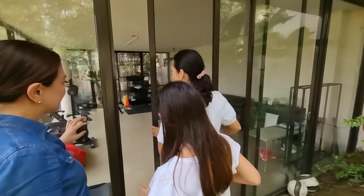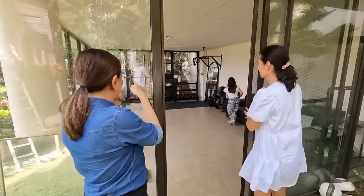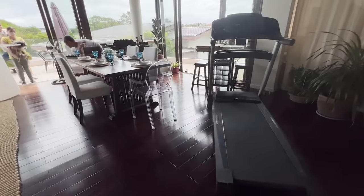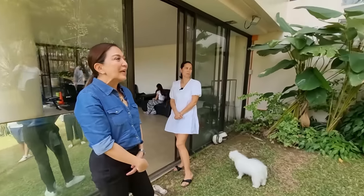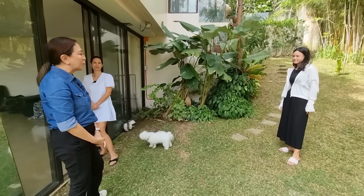Ito hindi tayo pwede pumasok ng may sapatos. Wait, why did you put the treadmill up? And may gym room kayo. Okay, yung treadmill ay kay Hannah. At kailangan niyang maalala palaging mag-exercise. Kaya nasa taas. Because my treadmill is in the bedroom. And I like the view. Yeah. Like when you wake up, you see the treadmill. If not, you won't go to the treadmill.